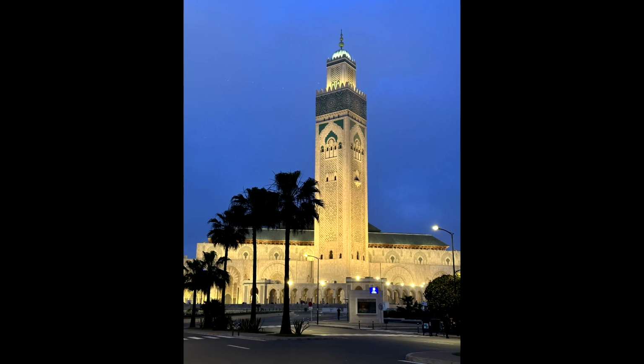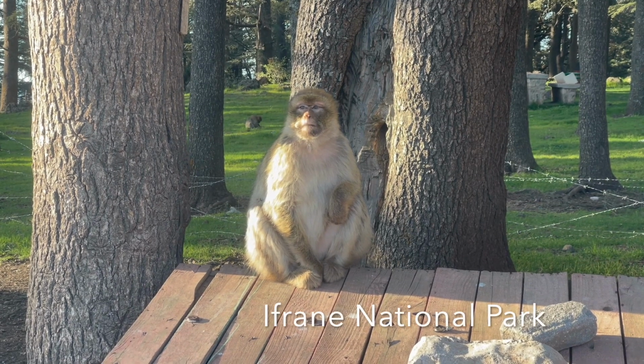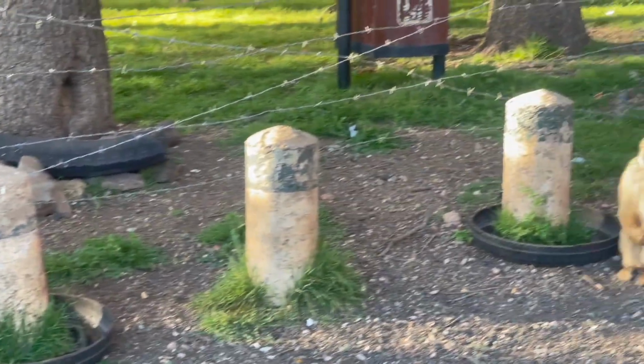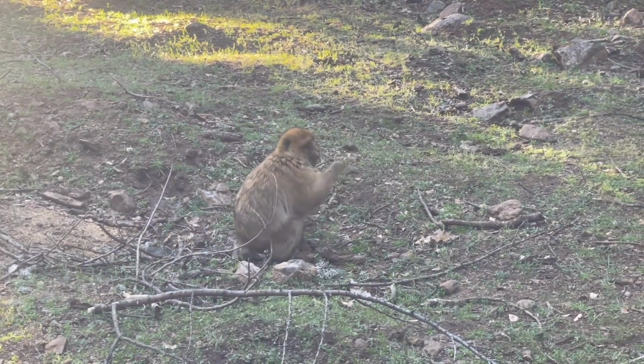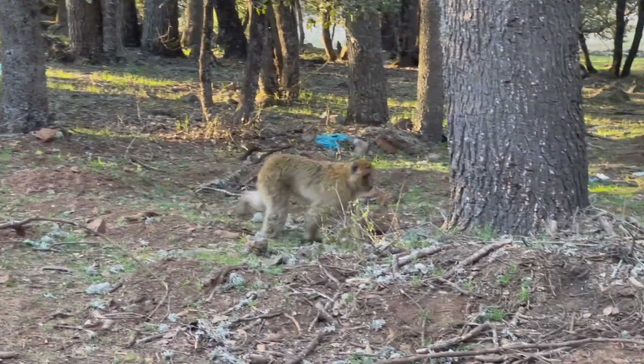We close the loop of our road trip by heading back towards Fez. But not before stopping in the mountains nearby to drop in on some Barbary macaques living in the wild. Roaming free in the forest, this species can only be found in 2 locations in the entire world, here in the Atlas Mountains and on the Rock of Gibraltar. Docile, friendly and inquisitive, it is definitely worth coming to hang out with these little dudes.